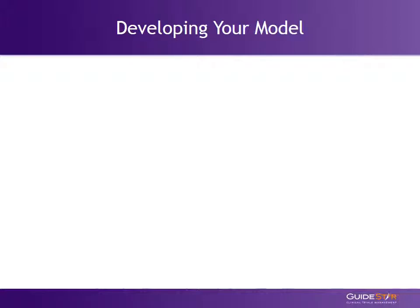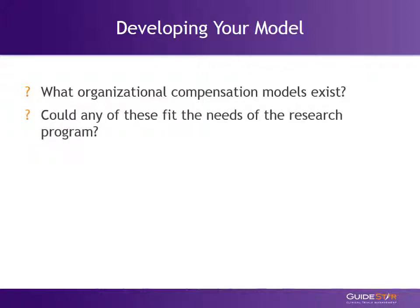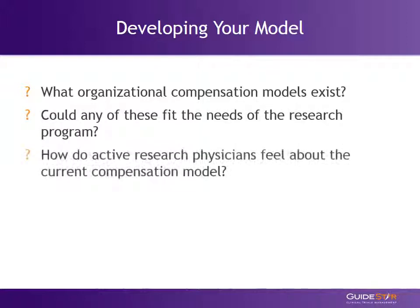With these rules in mind, what are some of the first steps you can take? Consider these questions. What organizational compensation models exist? Could any of these be modified to fit the needs of the research program? How do active research physicians feel about the current compensation model? What would be their ideal model? Remember to get your physician's input here to figure out which model is the best fit for your organization. And whatever you develop, and I can't stress this enough, make sure it's a solid methodology that is appropriately documented.